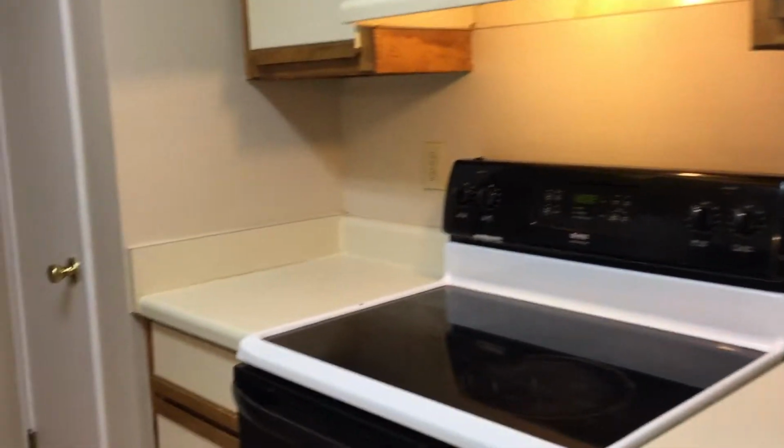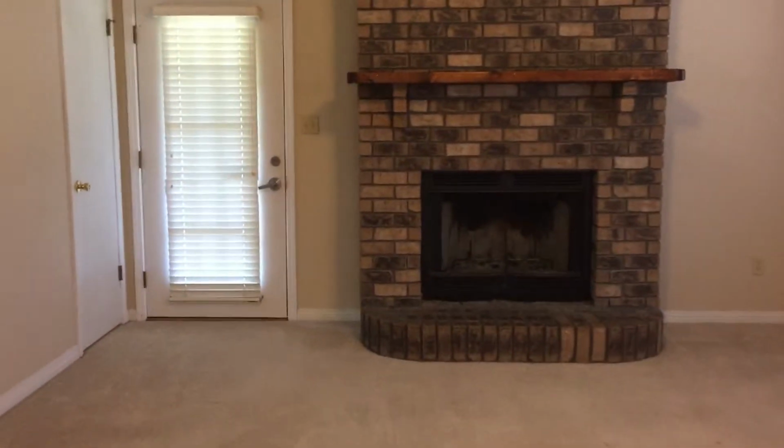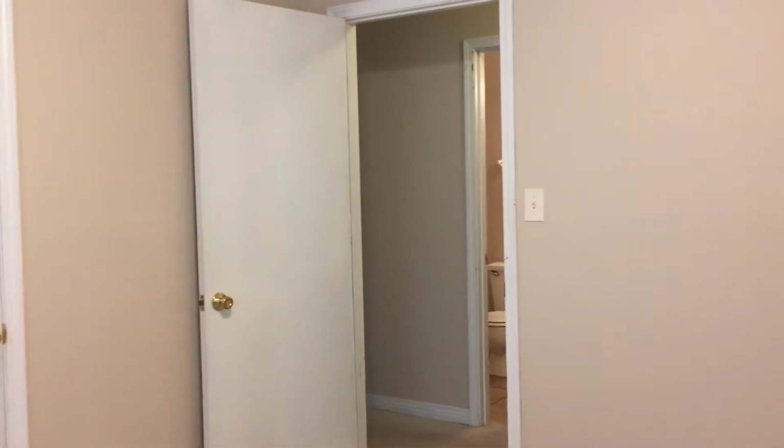Coming through the kitchen, we'll be back out in the living area. We'll take it left and go down the hallway. This is 3 bedrooms and 2 bathrooms. We'll take a right here and be in the first of 3 bedrooms. We'll turn back, there's your closet area, and then your entrance back into the hallway.